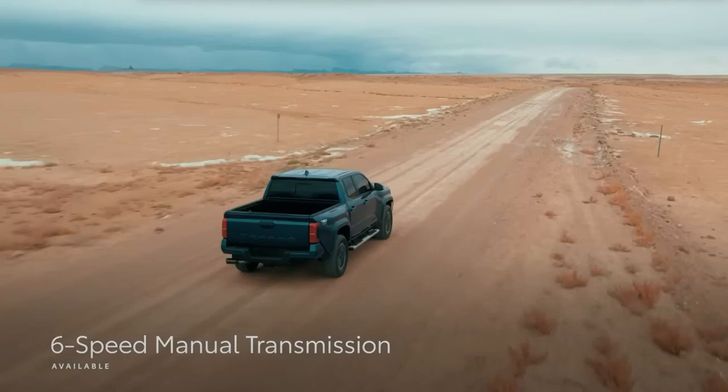Oh, by the way, finally, we're going to get rid of the 6-speed automatic transmission. The 8-speed automatic is on it now.